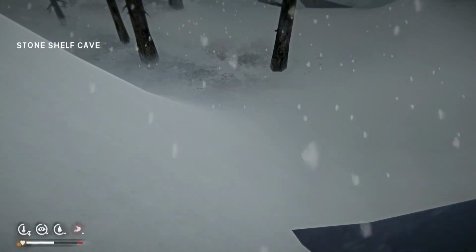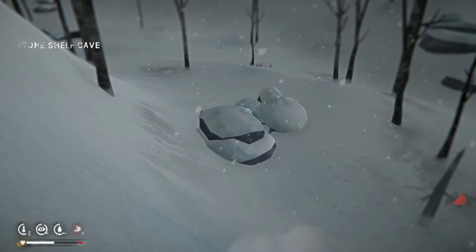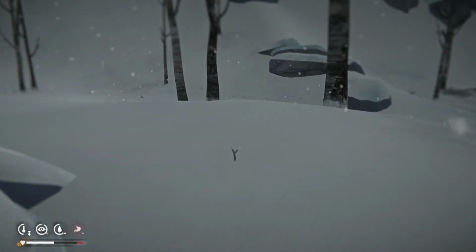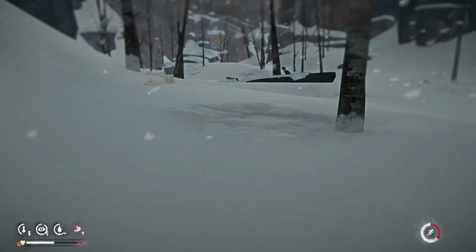Honestly, this little location is a pretty good spot to survive, like longer term. I think we were here about two weeks in season 1. I don't really want to be here that long, but look how much food we have here.